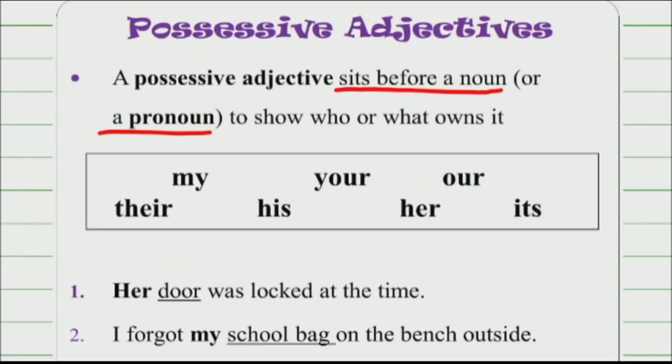Let's look at the example. Her door was locked at the time. Now, we said that a possessive adjective sits before a noun. So here, we know that this is a possessive adjective. Her door was locked at the time, right? Whose door? So we know it's her door. And here it is a possessive adjective because we have the door after it.